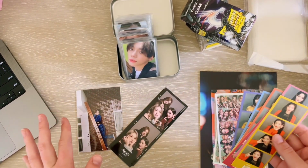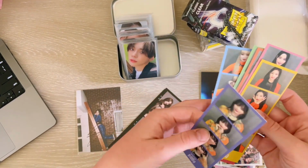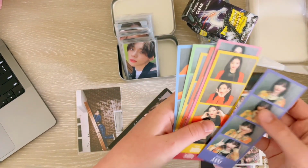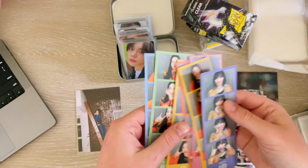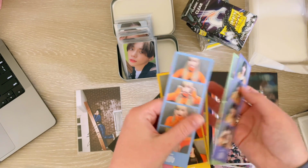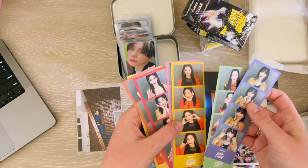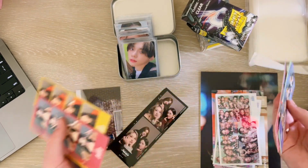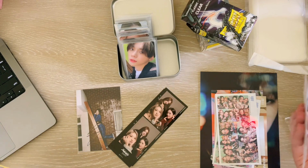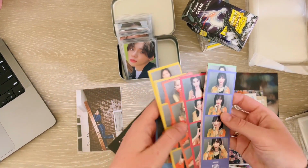Then, do you collect concert goods? Technically, yes. I mean, if Chaeyoung has concert-related things, I would buy them. And then at TXT's concert, I will probably buy some concert things. I guess I bought some of Bae's KCON stuff, so I guess I technically do now.